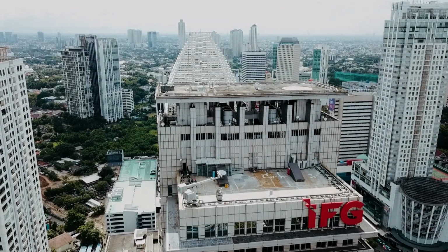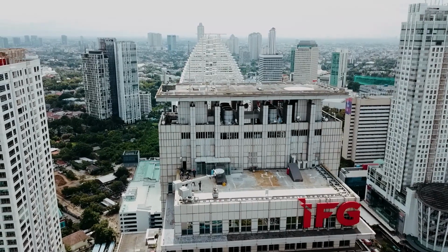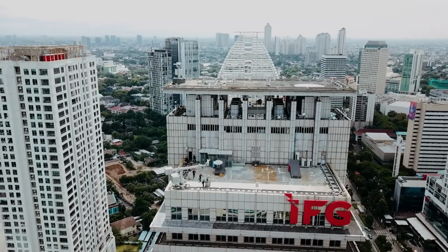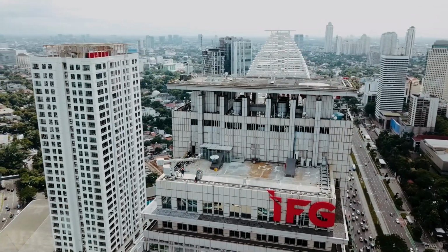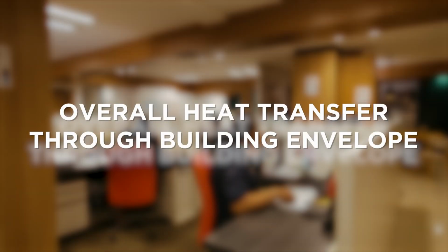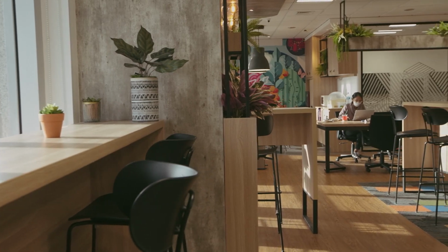Sun shading. The mass of the Graha Cimb Niaga building is in the general shape of a rectangular beam geometry, where the front view faces northwest, namely Jalan Jenderal Sudirman. The other three look to the northeast, southeast and southwest. This means that there is no side of the building that faces perpendicular to the east and west, which is vulnerable to the heat of the sun. Overall heat transfer through building envelope. The calculation result of the overall building envelope are archived.